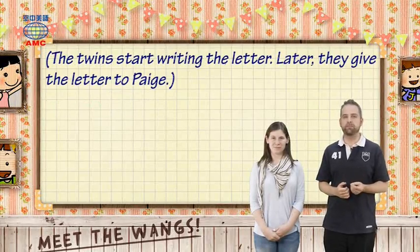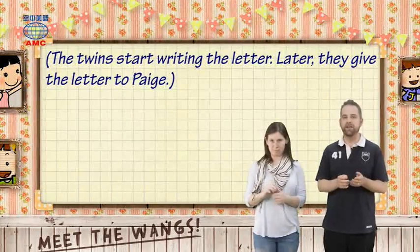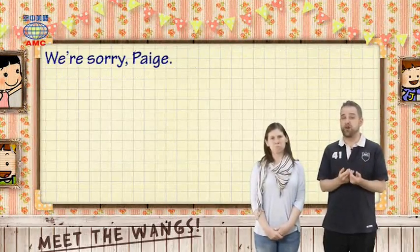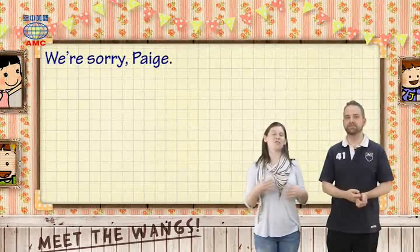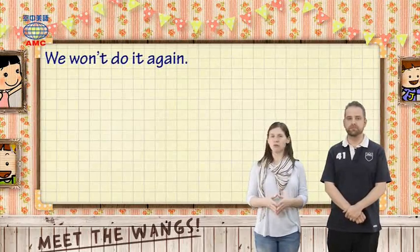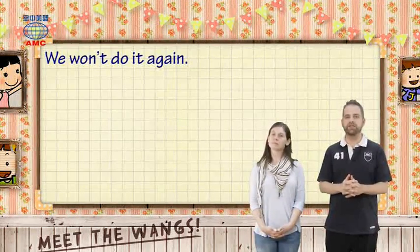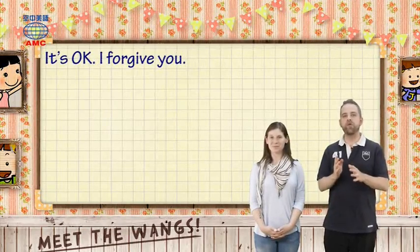Now, after seeing Paige look so sad, the twins start writing the letter. Now then, they're going to give it to her. We see all this in the pictures. And Jimmy says, "We're sorry, Paige." Oh, so they did get to the point where they can say sorry. Yes. Now, Timmy says, "We won't do it again." Okay, very good. Now, does it work? Well, we see in the picture that Paige gives the twins a hug. They have a nice big hug, and Paige says, "It's okay.